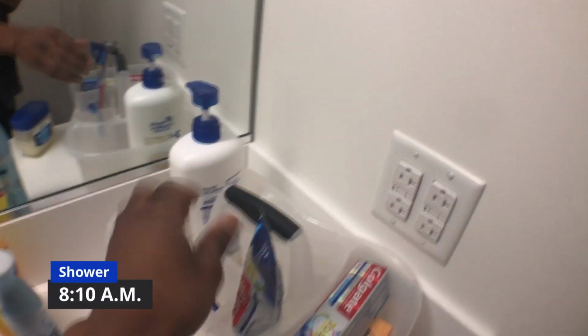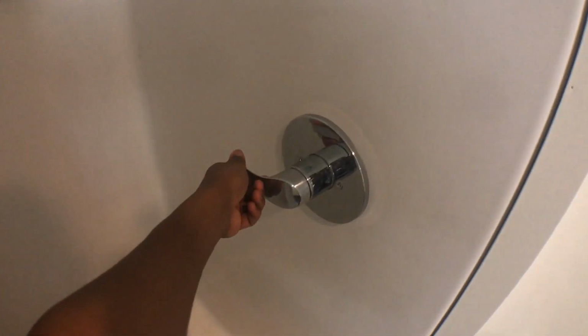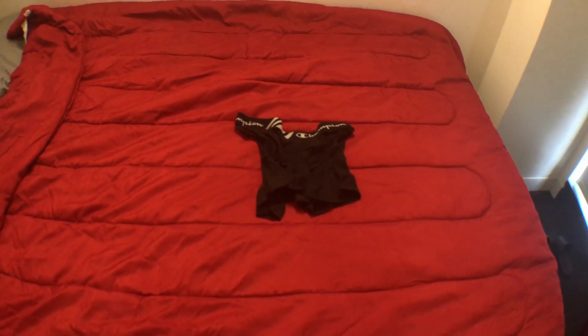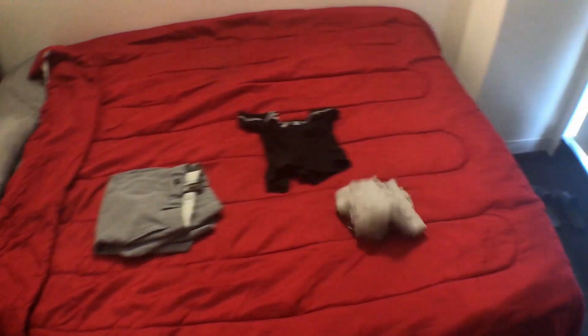Okay, so usually I'll brush my teeth and then take a shower, but since my COVID test is today, I just decided to take a shower. After that, I will dress up, and since it's finally shorts season, I'm going to be wearing shorts. And then I will complete my COVID test and grab my stuff to go to the testing center near my apartment.